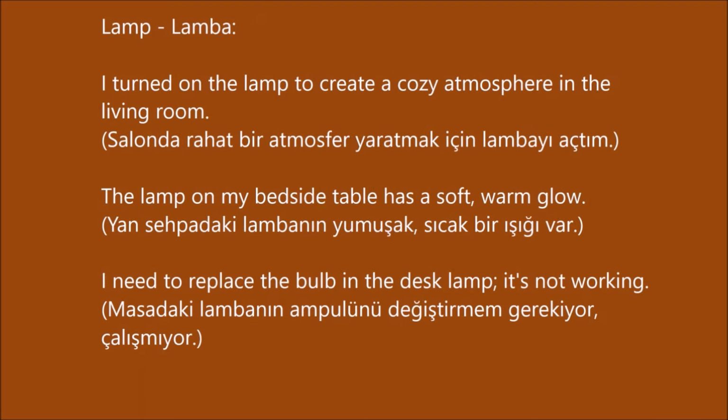Lamp. I turned on the lamp to create a cozy atmosphere in the living room. The lamp on my bedside table has a soft, warm glow. I need to replace the bulb in the desk lamp. It's not working.